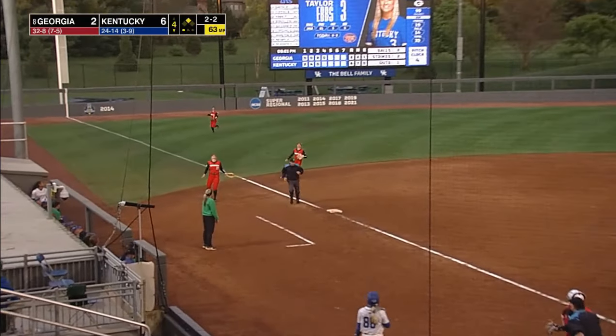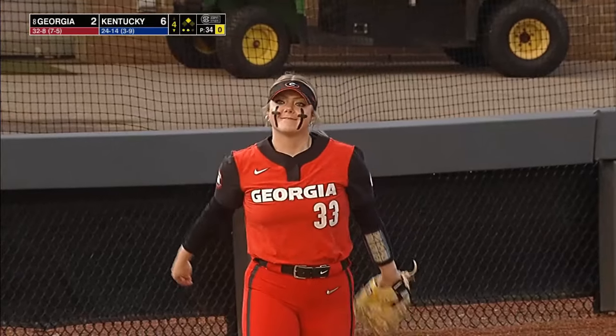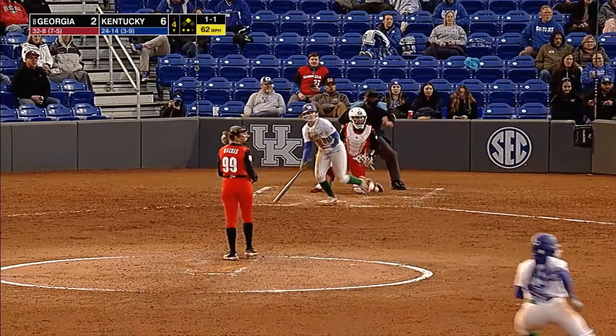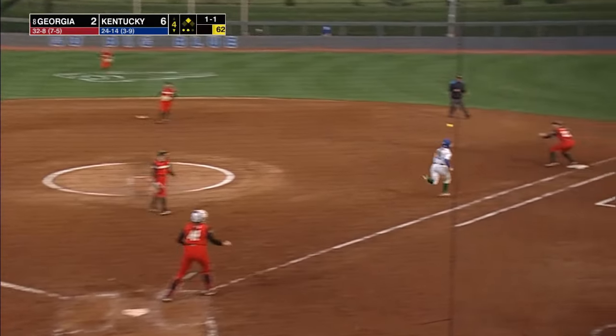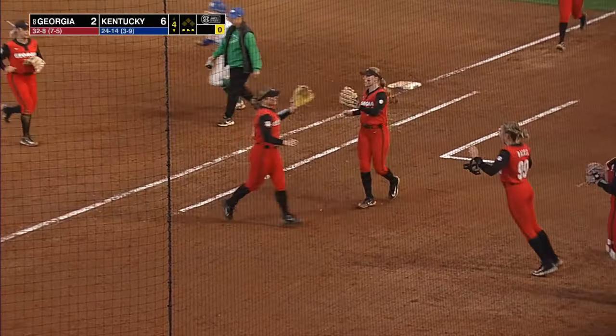Two pitch, jammed her up over to the left side. Mosley in foul territory. Hard shot to third. Mosley's got it. And the Dogs get out of the inning. They come to hit in the fifth.